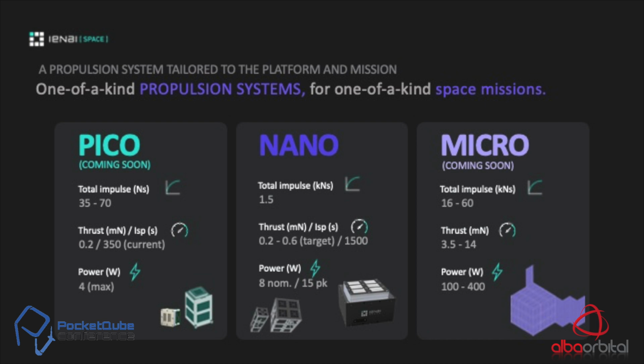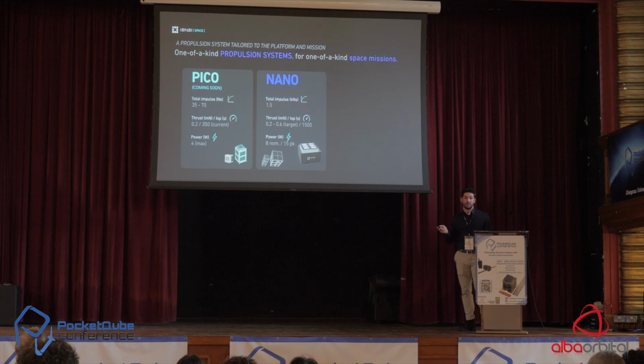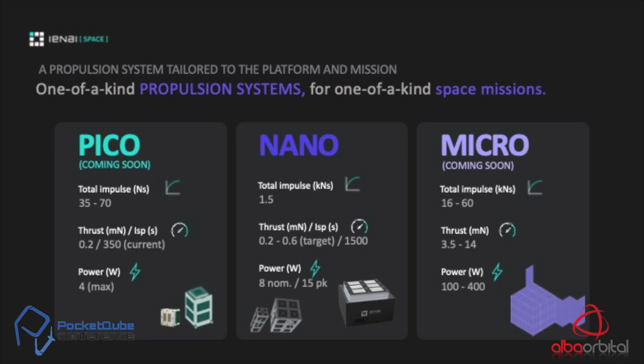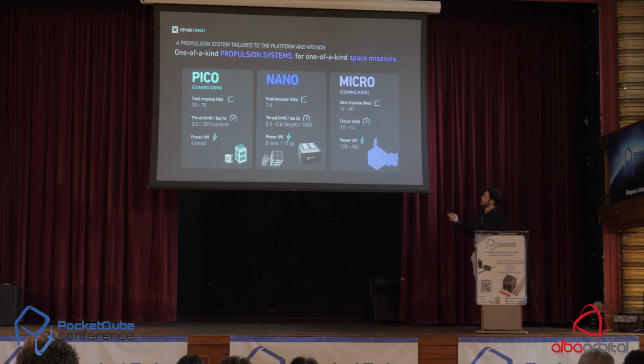Even though these specs will be improved in the future because they're not what we're aiming for, this is already a useful thruster, as you will see later. And then hopefully next year we will also kick off development of the micro, which will basically be a larger version that is focused on the smaller end of the microsatellites with around 100 watts of power per thruster.